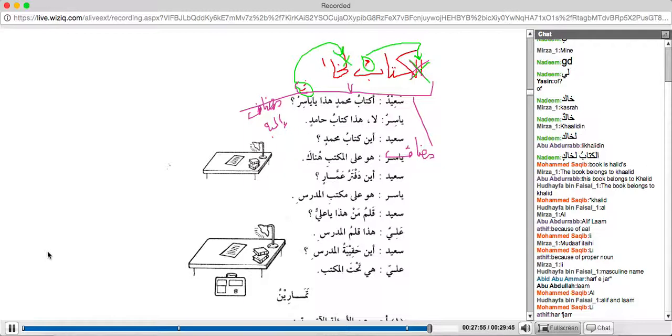The focus of today's class was to introduce the concept of mudafun wa mudafun ilayhi to you, and I hope I've been able to do that. The homework for this week is to look into the Quran and identify 5 examples of mudafun wa mudafun ilayhi. How do we identify it? You're going to find a word that has no alif and lam, but only has 1 dhamma. And you're going to find a word after it that has no harf al-jarr, but has 1 or 2 kasras. Write 5 examples down and send them to me, inshallah ta'ala, via WhatsApp.